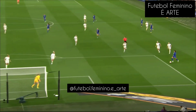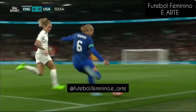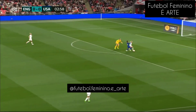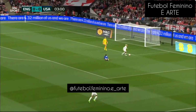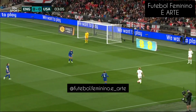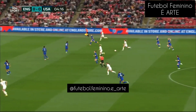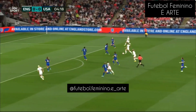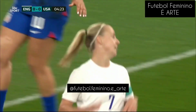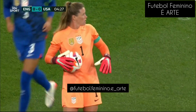Direct, straight towards goal. She's got the pace as well, needed. Now Rodman. This is an awkward one for England to deal with. And Greenwood just about deals with it. Good surge here from Georgia Stanway. Can she pick the right pass? Lays it back. Made with the effort. The first tester for the American goalkeeper.